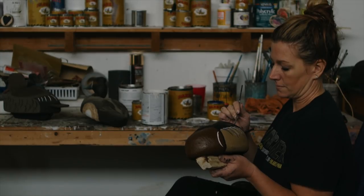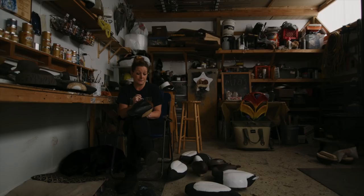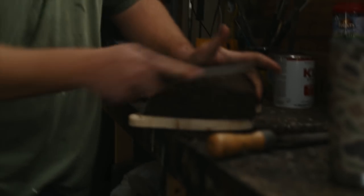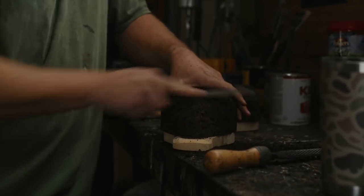Back when I started hunting, all you had was factory decoys and carry lights. If you wanted anything different, you had to go to a custom carver. For our own rig, we'd get like a case of cork a year and just kind of work on it growing up, making our own decoys and our own spread for ourselves.